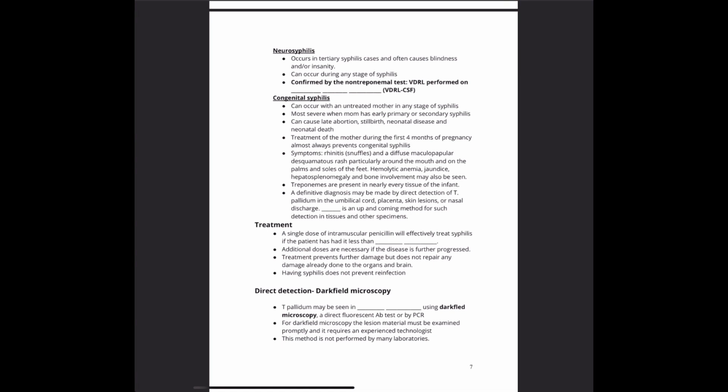The treatment is a single dose of intramuscular penicillin, which will effectively treat syphilis if the patient has had it for less than 1 year. Additional doses are necessary if the disease is further progressed. Treatment prevents further damage, but does not repair any damage already done to the organs and brain, and having syphilis does not prevent reinfection.